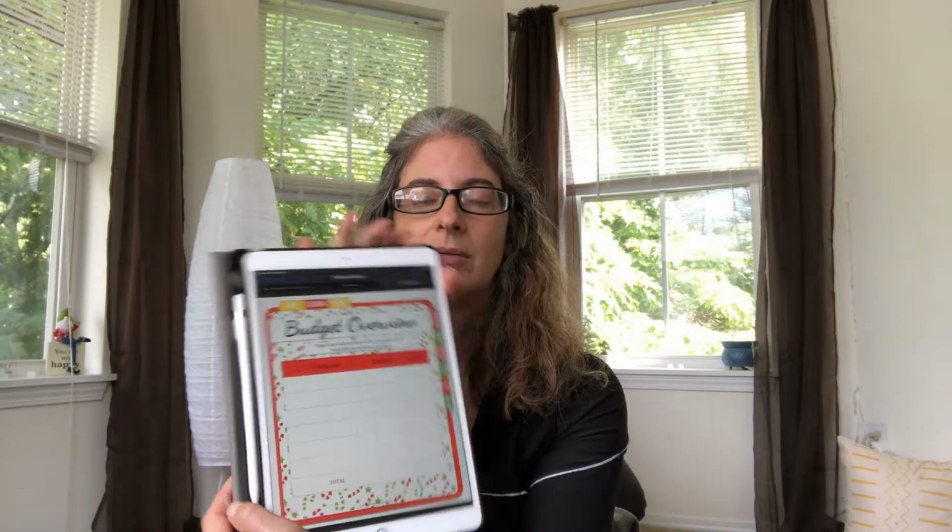So what you want to do is look at those big categories. And again, this will guide you right through the budget categories. But think about how much you want to spend on gifts, how much you want to spend on entertainment, how much you want to spend on food, how much you want to spend on shipping if you have to do a lot of shipping, things like that. So come up with those big categories.